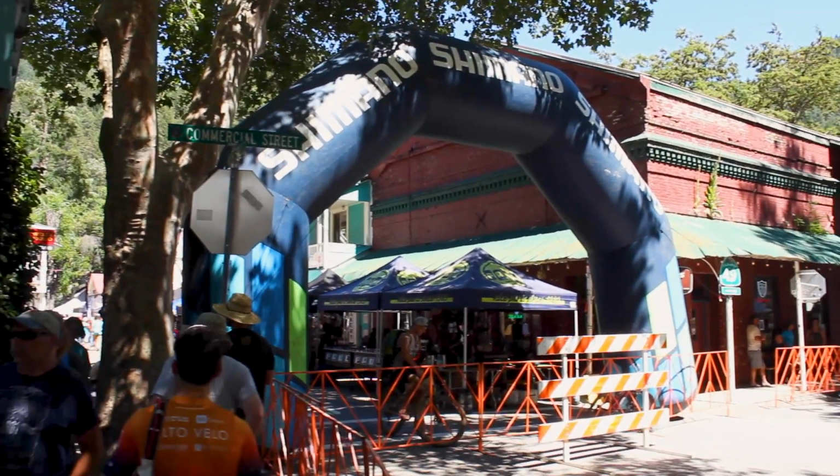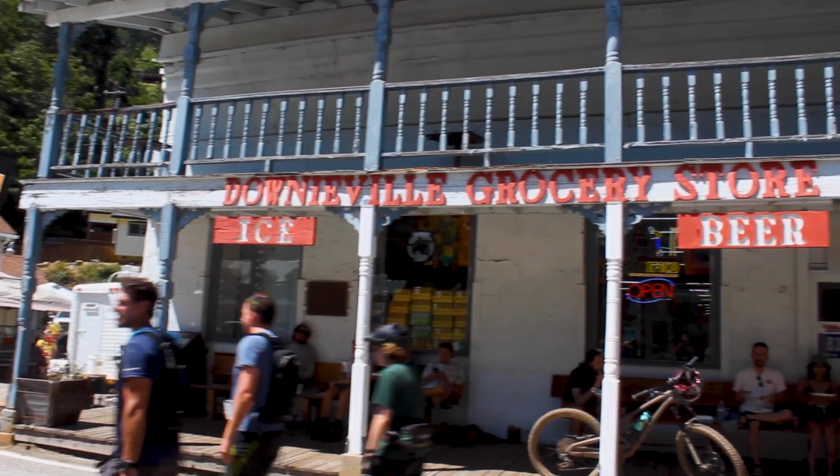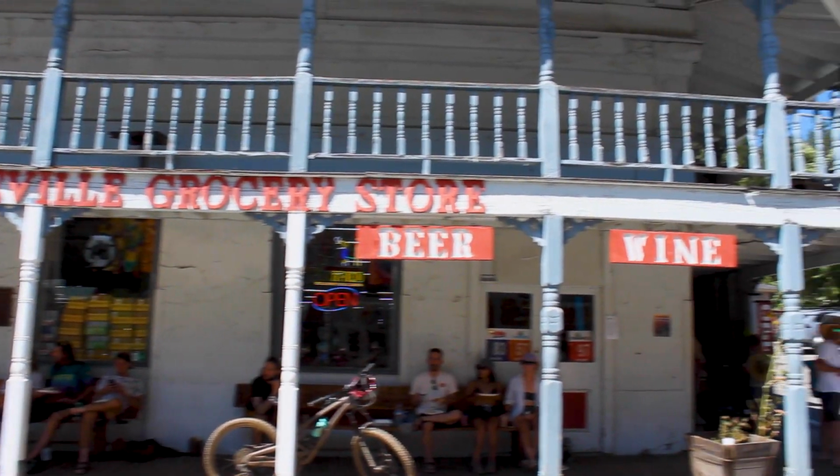So Downieville, little tiny town, like I said, 300 people. You're not going to find hotels. There's only a very select few hotels. Most people out there are going to be camping. They do offer some camping in Downieville if you're a volunteer. Otherwise, you're looking at all the national forest land all around there, whether that be BLM land, Forest Service, whatever that is around the Downieville area.